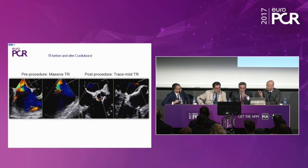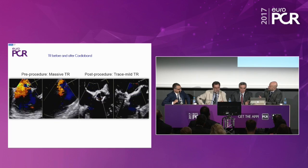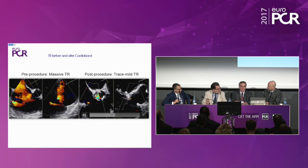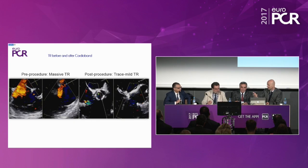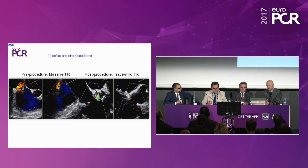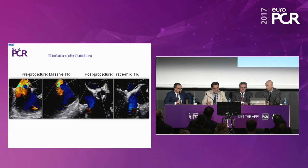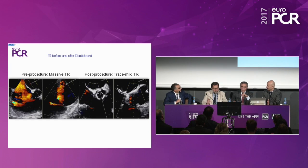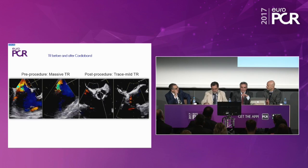And so far, sorry, Francesco, to interrupt you. So far, we have seen that if the patient is not completely off the target, has a vena contracta of 2 centimeters, we can fix the TR even with this device. This is the image of the patient I have shown you before. It's before the procedure and after the procedure, and TR is completely gone in this patient, even without. Can I say something more to relax the audience as well, because you know Cardioband is new and Cardioband tricuspid even more new.